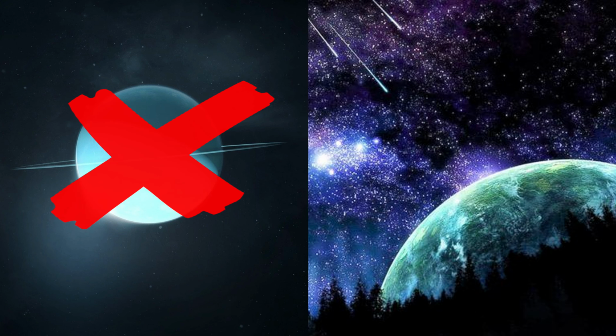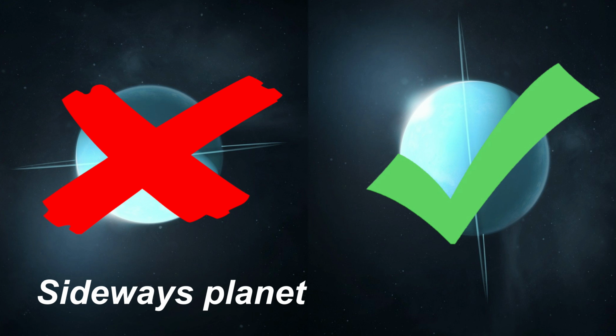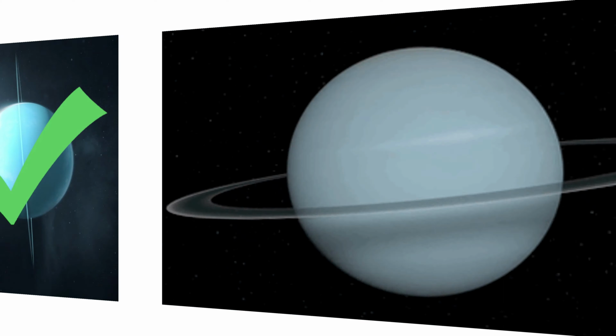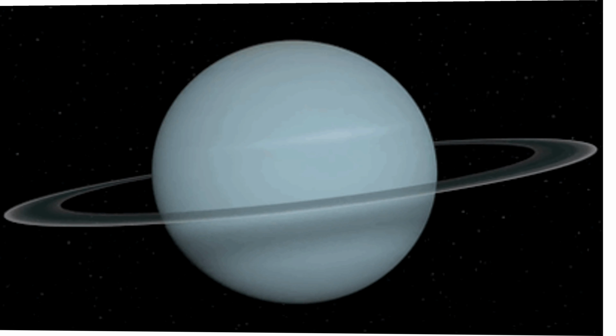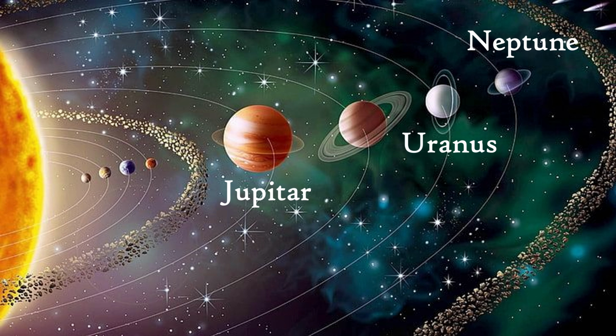Did you know Uranus is the only sideways planet in our solar system? That means that Uranus rotates sideways towards the sun, not in a horizontal position, rather in a vertical position. So now you know, right? Uranus is an ice giant, and Uranus also has rings. Did you know Saturn isn't the only planet with rings? Other planets also have rings, such as Jupiter, Uranus and Neptune. But the rings of Saturn are the most recognizable, right?